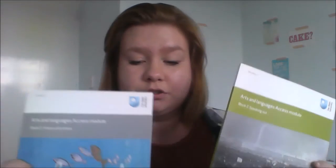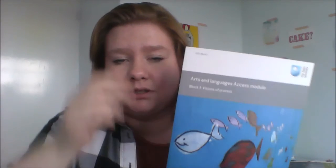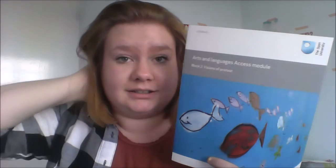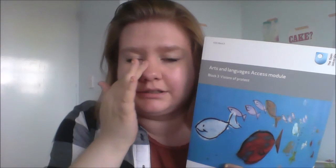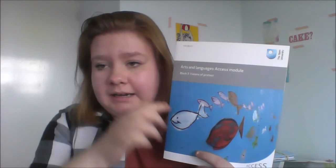And then we've got block 2, speaking out, which is going to be analysing language and deeper understanding, and developing skills on the history and stuff like that. And then we've got block 3, which I feel I'm going to be the most interested in because it's something that as soon as I read it I was like, oh right, I feel really interested in this, and it's about voting and the struggle of voting for women in the 19th century.